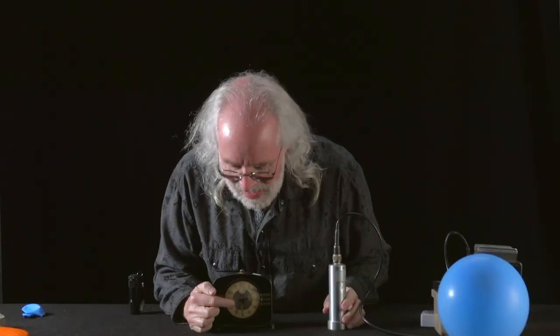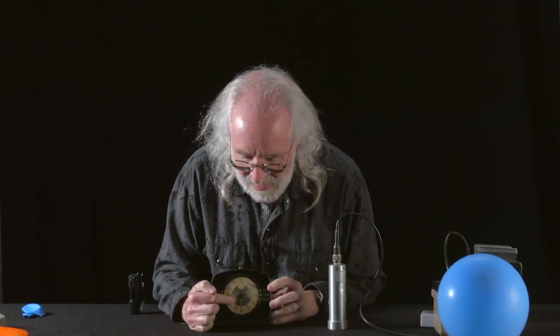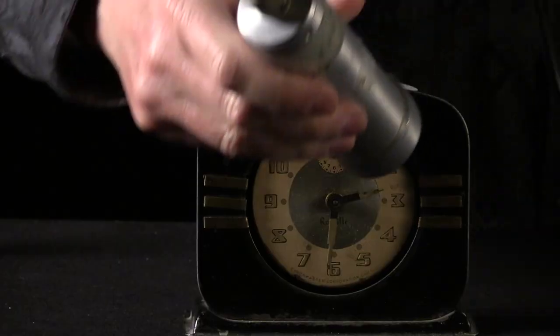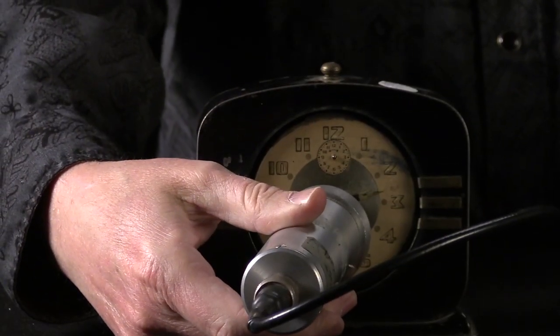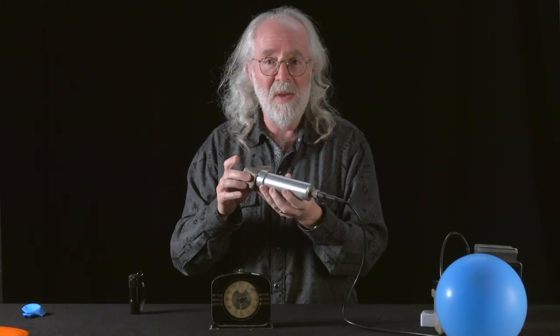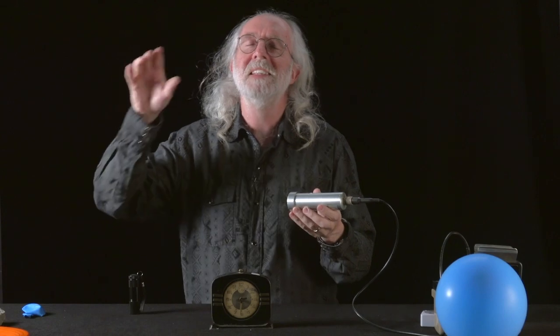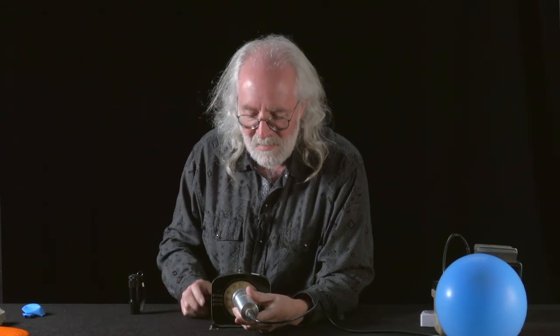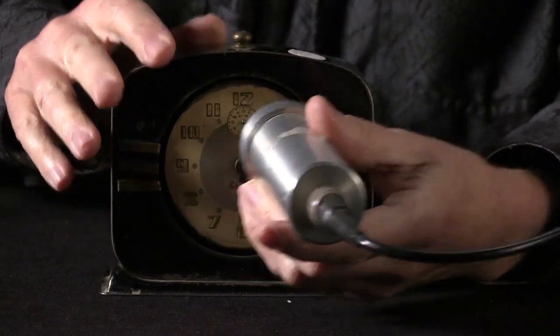And so a tiny bit of paint right here is going to give us a much bigger count rate than a chunk of rock which has a fair amount of uranium in it, because the radium is significantly more radioactive. It's got a much shorter half-life and so much higher activity.